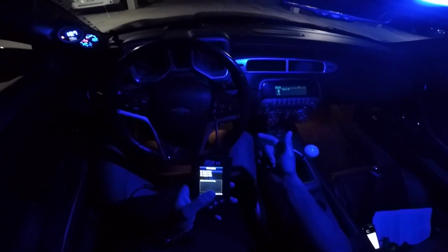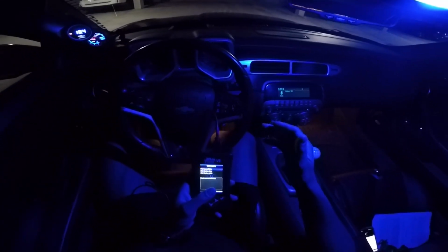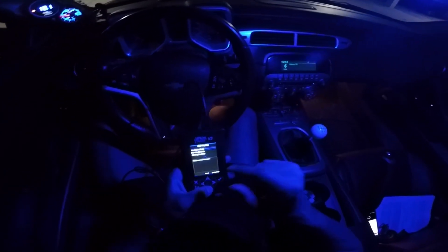I found that when the vehicle's on and you try doing this, a little cloud pops up, and it takes forever. Like, it doesn't pop up, so I shut off the car, and then it would pop up. So I feel like you hit these buttons before you start the car. You have record data and display data.